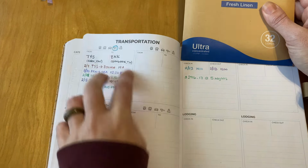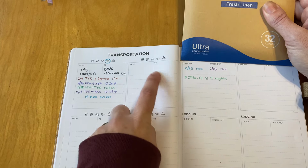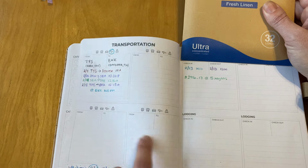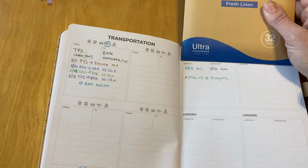I just don't want to show you guys what hotel we're staying in, just for safety reasons. But this is the transportation page, and these are just our flights to get there. And then we will take a ferry to the islands, probably take a bus and a ferry to the islands when we're ready to do that. And so I can just fill these transportation things out. Our accommodations, this is for our hotel in Bangkok.